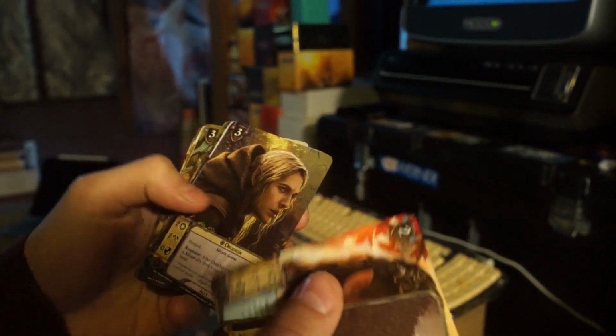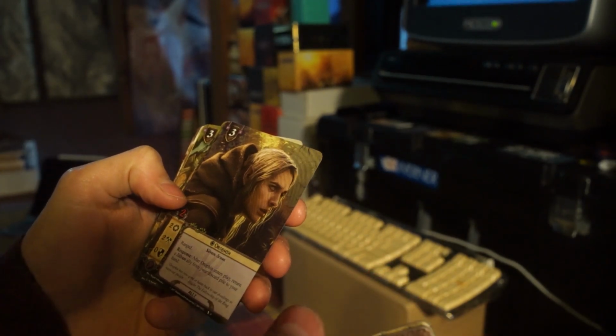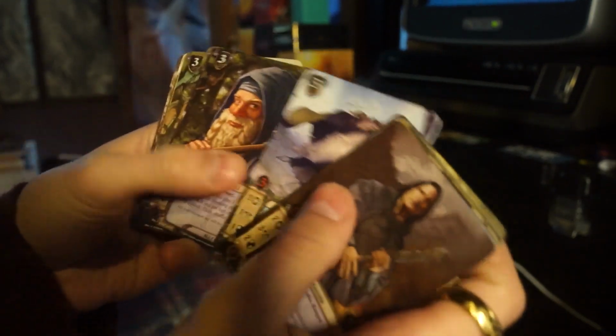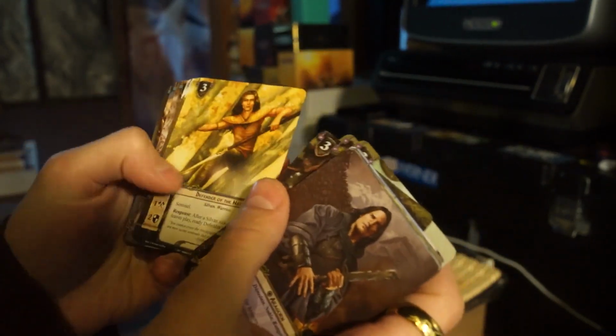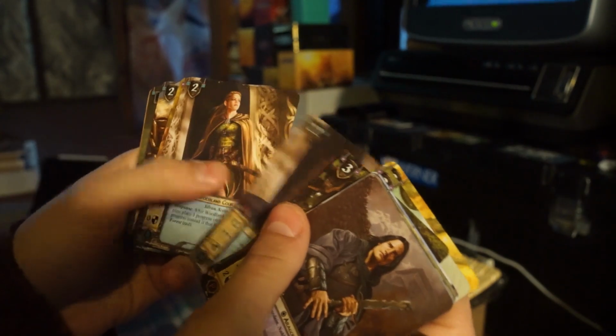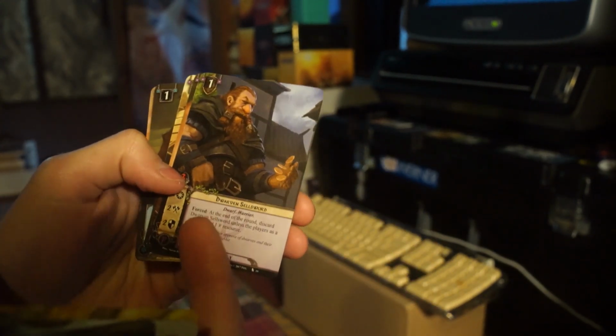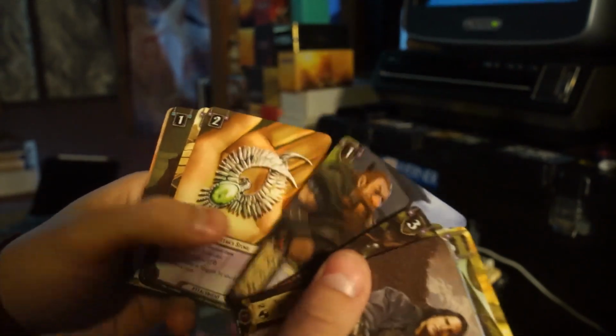Oh my gosh. These are ridiculous. Now I want full playsets of all of these. Oh, Buffer. Okay. I'm gonna make some great dwarf decks. I've always loved the dwarves. I tried to get into Hobbit stuff, but I just couldn't. I just couldn't stop loving the dwarves.